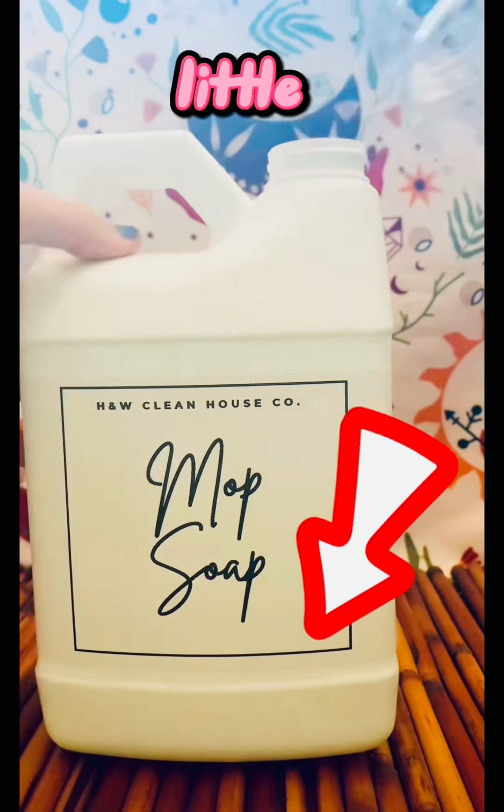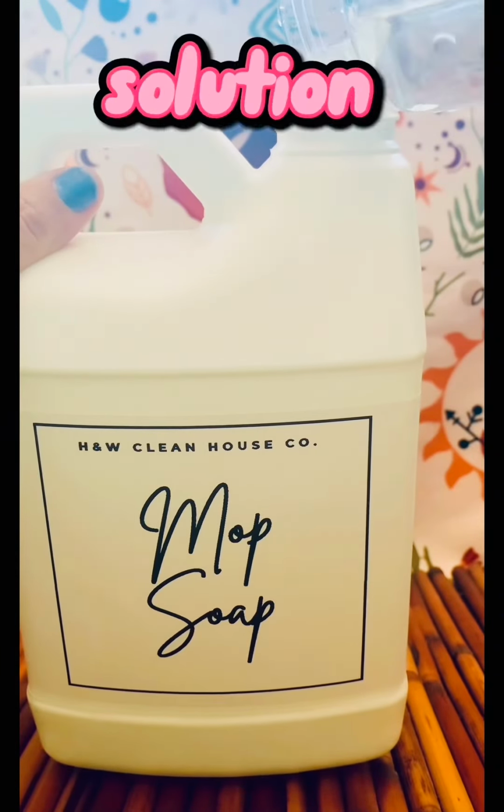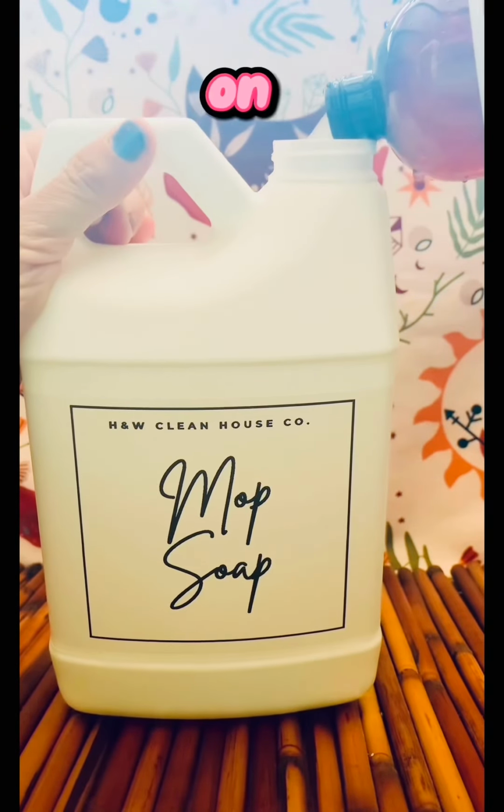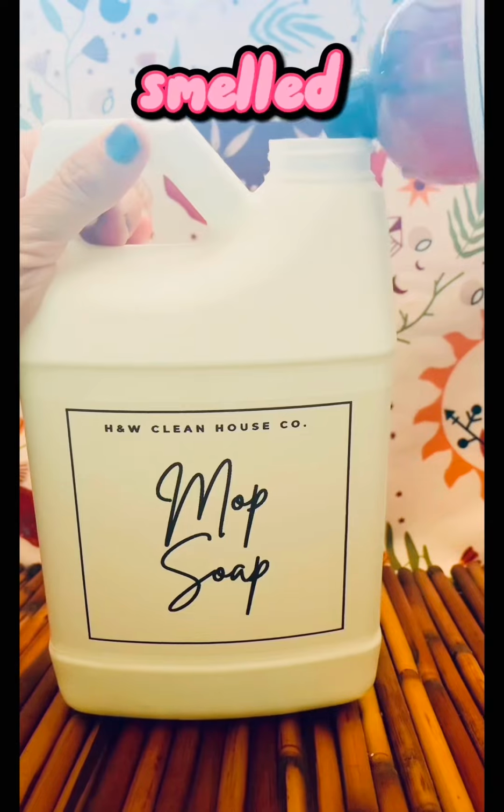So then I grab this little bottle. I put the solution that's already pre-mixed now with the water, and I use that for cleaning and dusting and wiping down cabinets. Oh my God, it smelled so good.